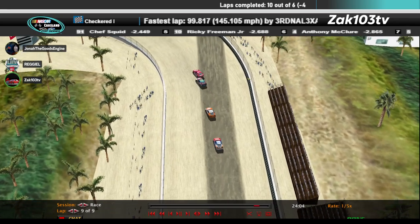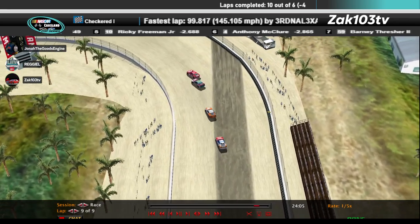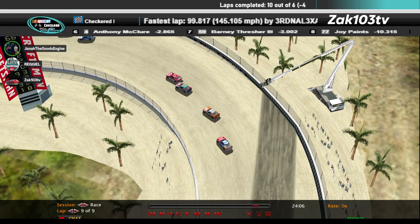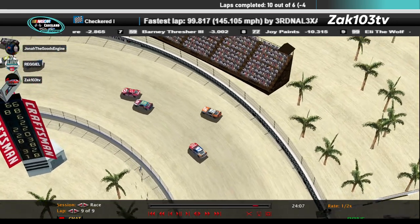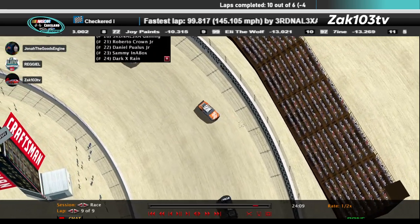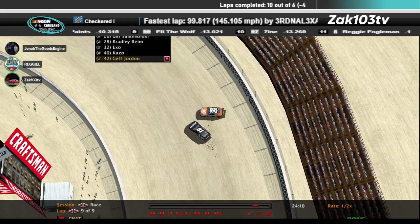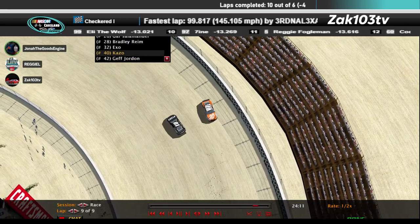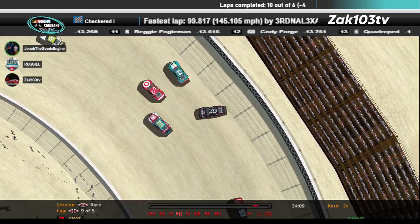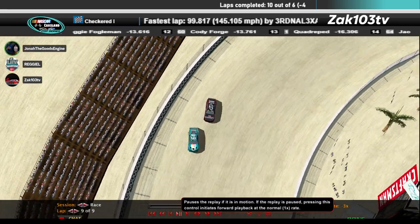Reggie Fogelman and Eli the Wolf. So, 60 and the 1. The 44 never touched the 77. I gotta see what happened to the 40. The 11 spun out. Oh, 81 right into him. Ooh, what a hard hit. He got hit by the 2021 champion.